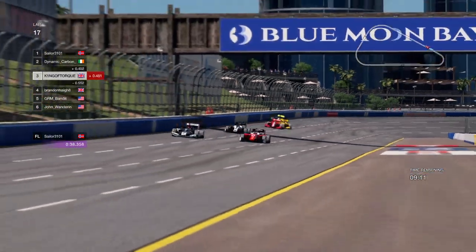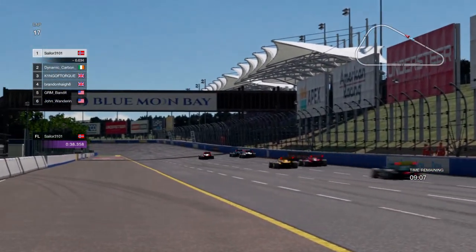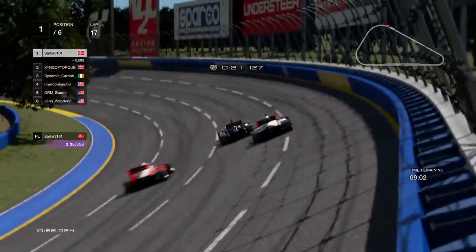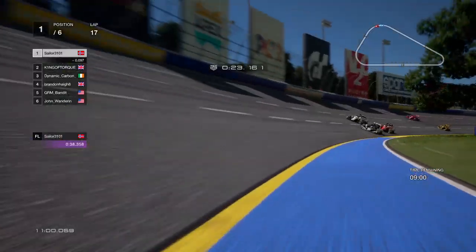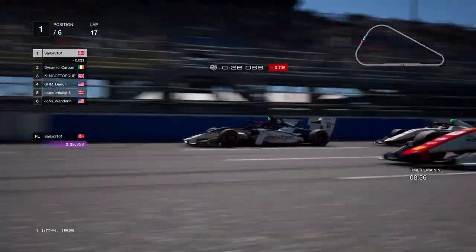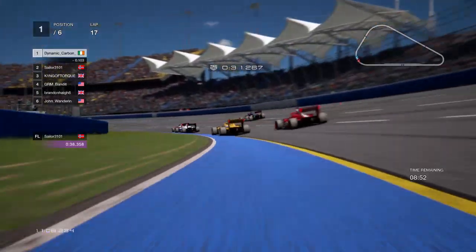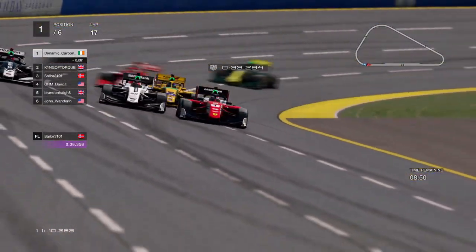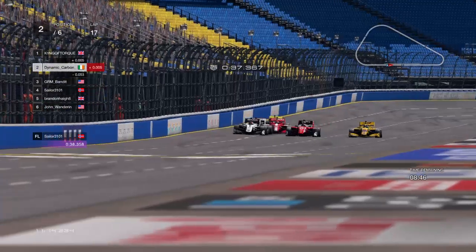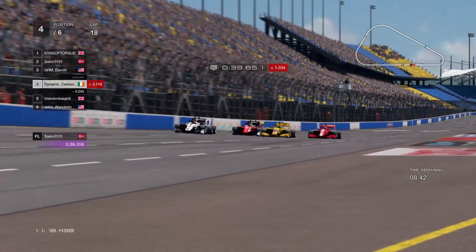Okay, so the order currently stands as Sailor, who's our current leader of the race, Carbon second, King now second, so Carbon third. Everything is currently swapping around. Bandit's now fourth, Brandon fifth, John Wandering sixth. Carbon now taking the lead of this one. So that's pretty much everyone in the race now, all six racers now that James has retired, which is still really unfortunate to see.